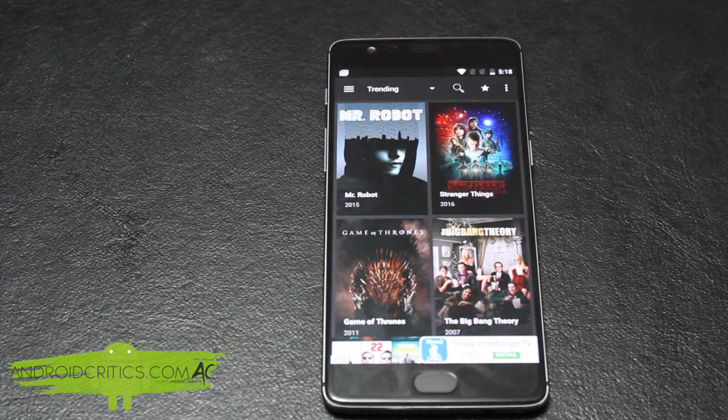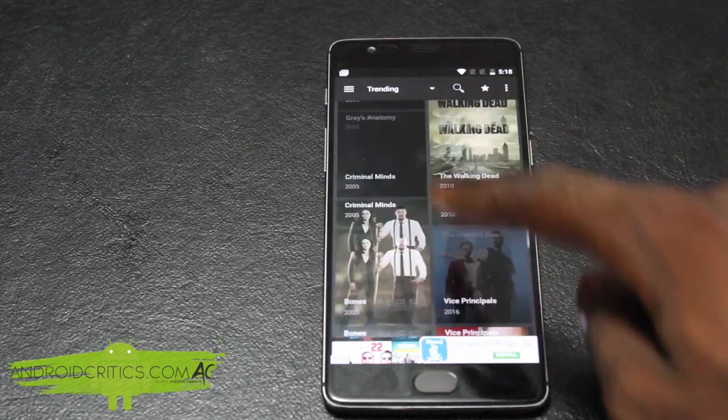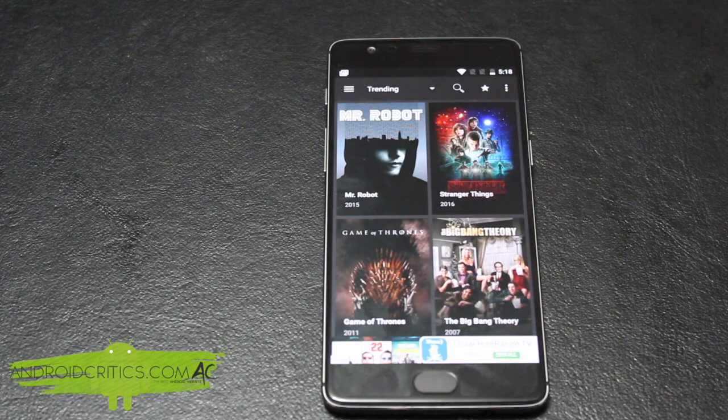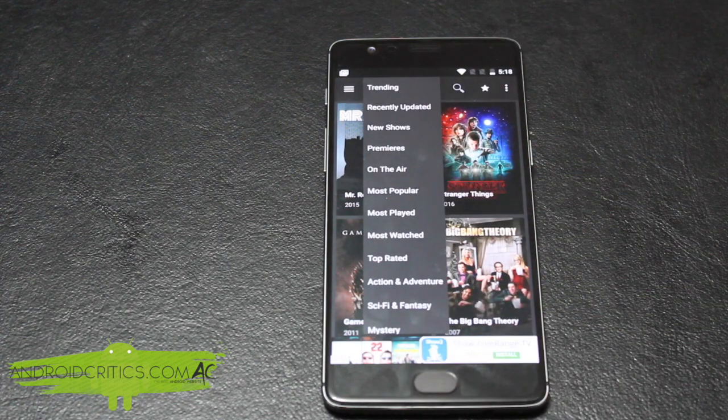So you can see, if you take a look, you can see all these titles that you have, and there's just a bunch of them that you can take a look at. So it works very well. Now if you take a look at the top right here, you can take a look at all the different genres and categories that you have.